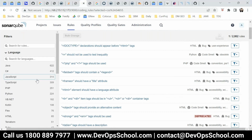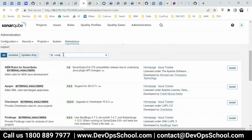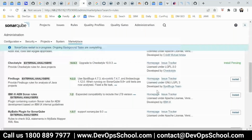So you say, Rajesh, I want more rules actually. Yes, you can get more rules. Remember that Java rules are 622. You want more rules? Go to the administration, go to the marketplace, and here install more rules. I'll just search for it, say Textile rules. Install it. Restart the server after installing it. So I'm getting more rules. Who will decide who should get more rules? Mainly developers will decide. They will ask you, hey, I want this, I want that. Accordingly, you'll have to get it.